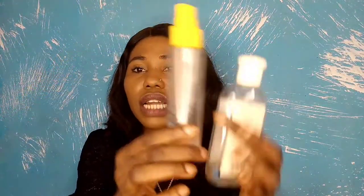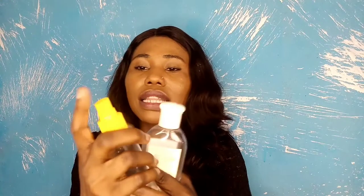This one, guys, leaves a hydrating effect. Now, if you don't want to use a cotton pad, I don't use a cotton pad all the time. What I did was I took this empty container, this is the toner I poured in here, and then I spray. So this is it. That's basically what I do. So I spray it. So guys, you can do this as well.